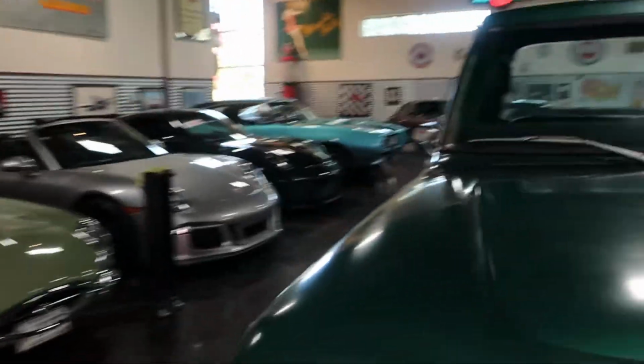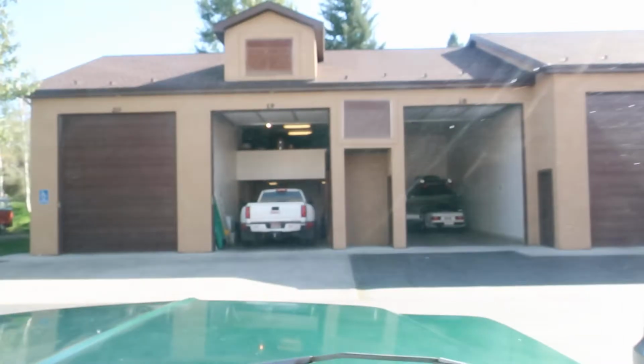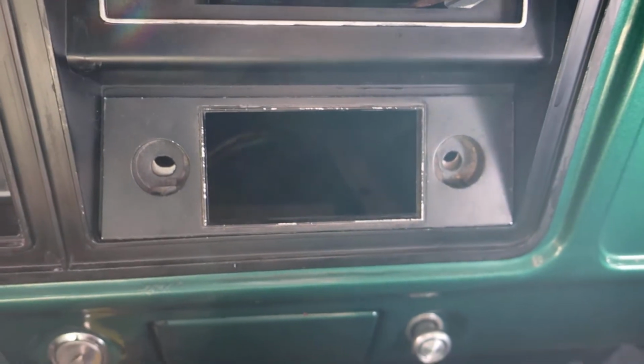I'll go ahead and hop in for a test drive. Not only a recovered seat, but restored, stuffed, really firm, very supportive. You got seat belts, new floor mat down there, which is inexpensive to purchase, but if you don't do your work yourself, the installation can definitely get you. Really clean gauges. They're just easy to see. Your gauges work. No radio, but that's a personal upgrade.